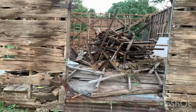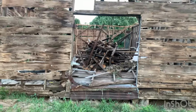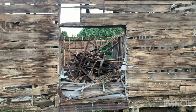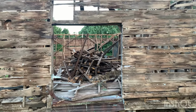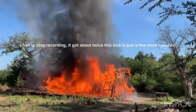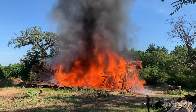Got a couple friends coming later to get this thing going and help keep it from burning down the rest of Texas. I don't want the headline to say California man burns down Texas. So we're trying our best not to do that. Well, here we go.